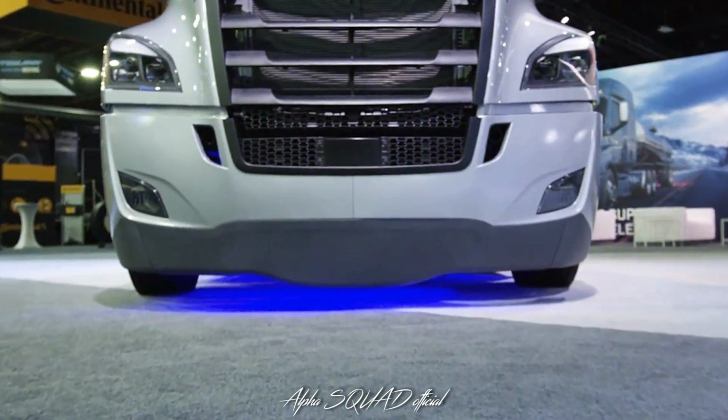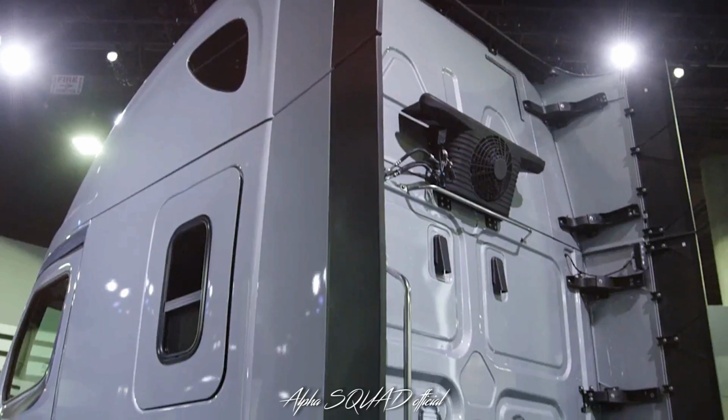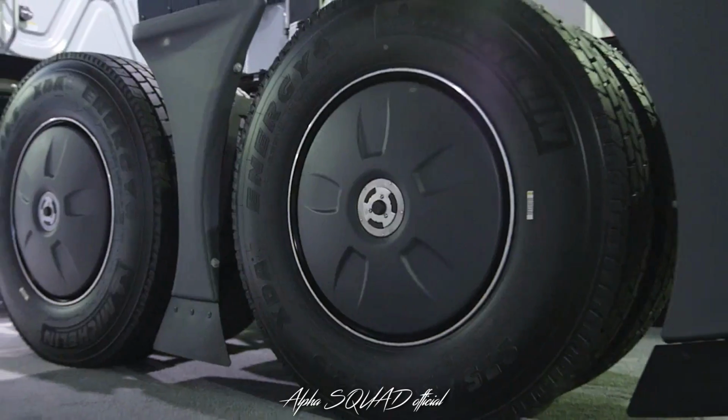One of the features in the very front is the low clearance air dam bumper. Continuing along the side, we have full chassis fairings. We also have side extenders up to 24 inches on the Aero X package. On the rear, we have wheel covers, and we also have drive wheel fairings.